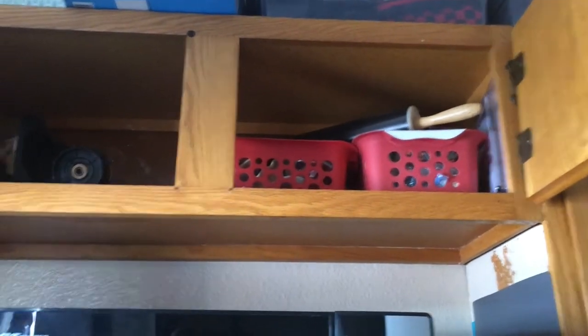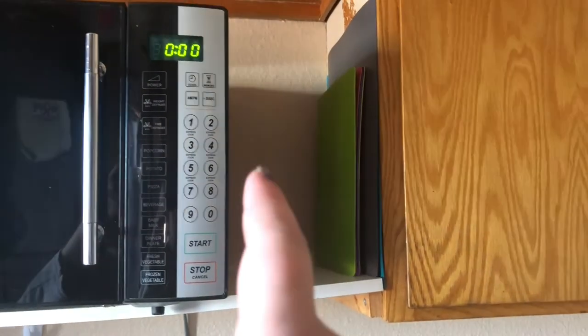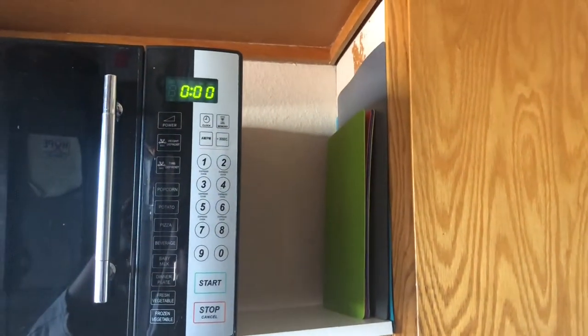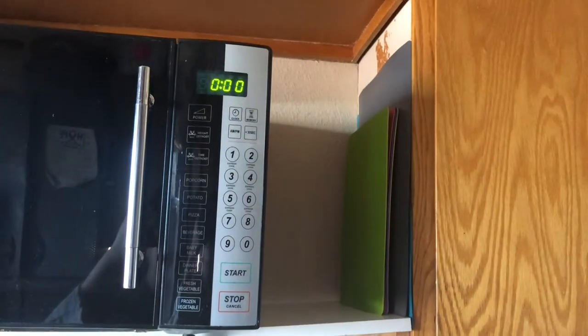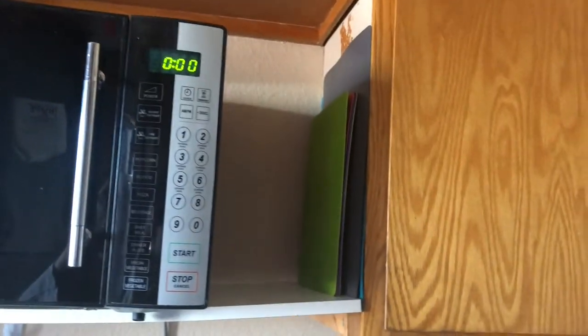Much better. I also pulled the stuff out on the side. Over here, there was a basket that had those sandwich cutters and vinegars. I put the white vinegar underneath the sink because I really don't use it for cooking. I use it sometimes for cleaning, so I'll keep that there. These are my little cutting boards.